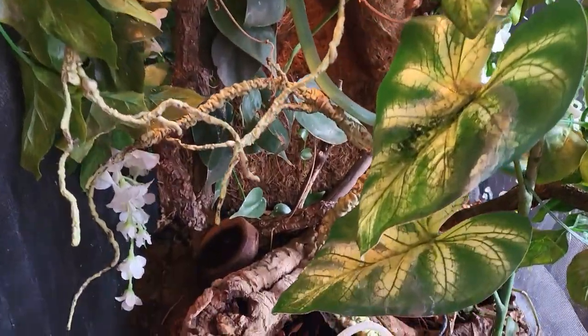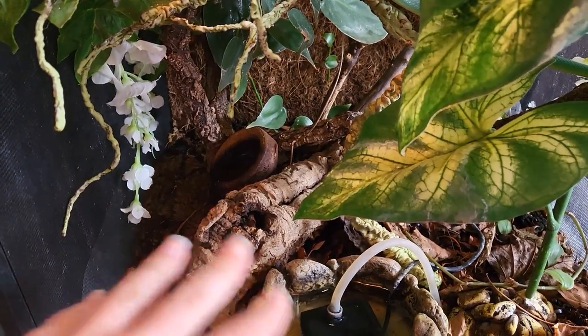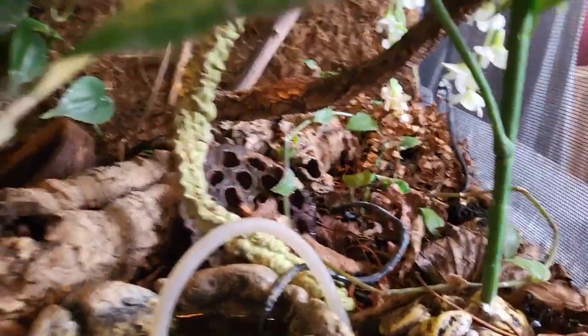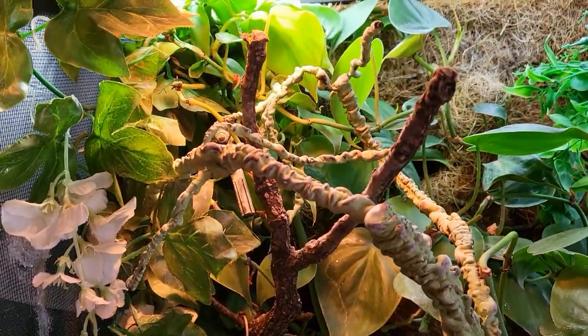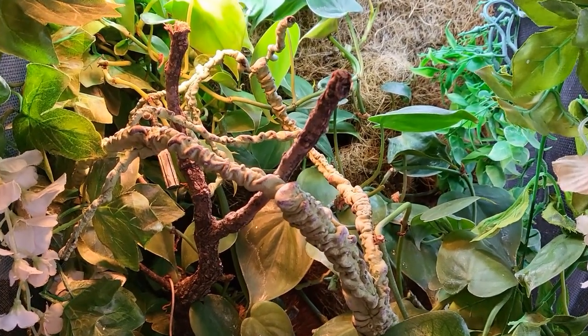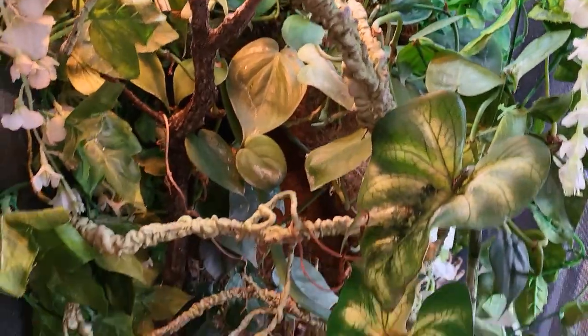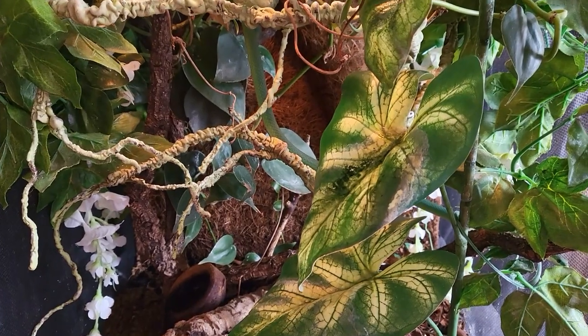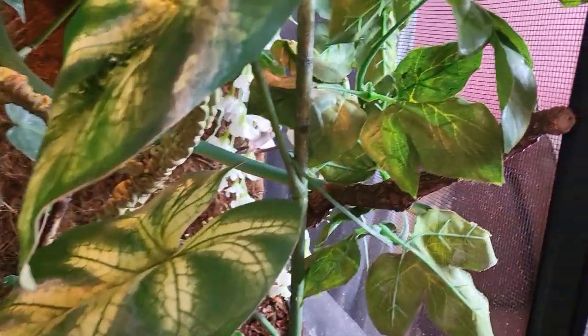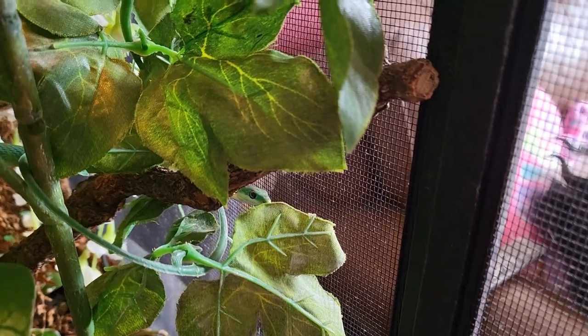Most of the plants that I planted at ground level all died, unfortunately. You can see the sorry remains of a fern back there, but the philodendrons have just taken over. We've still got some fake plants there just providing some extra cover. But that's all really filled in and provides a really nice environment for Negi to climb around in. He's still there wondering why I'm standing here making loud noises.